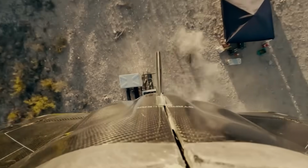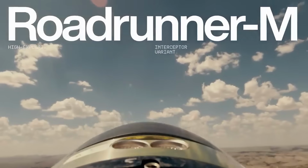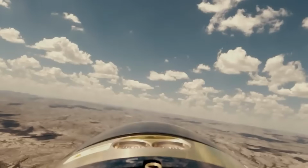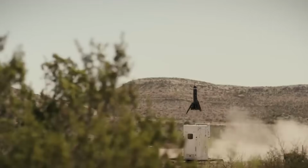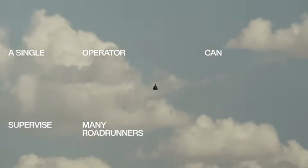Now, once airborne, these interceptors can close with a target at high subsonic speeds and use their onboard sensors and data link to assess whether or not that inbound target is actually a threat. If it is, the proximity fuse in the Roadrunner-M detonates its onboard blast fragmentation warhead to take that target down. Now, to date, Anduril has not disclosed the size of these warheads, but they do claim that it's, quote, 3 times the warhead capacity of similar offerings.